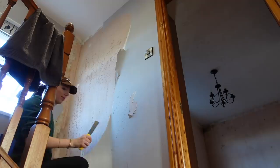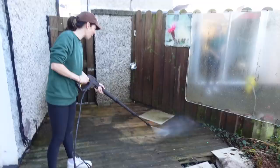Okay, I need to go see what he's doing. That's amazing. Something incredible has happened upstairs. Oh, two of them started. Loads of it is peeling off. A bit closer. That's so cool. So back to the wallpaper stripping.